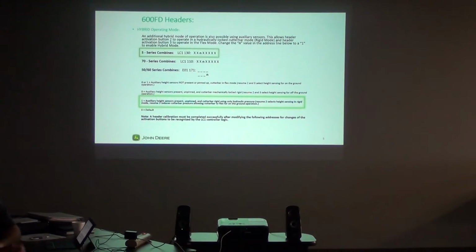Right here, you have to adjust in an address. That's why I printed this stuff out, so you guys have this. In an S series, you go into LC1 130. So it's your LC1 controller, line 130. Your third digit from the left, where the letter N is, you will change to a number 1. Okay? Now you've put your combine in hybrid mode.